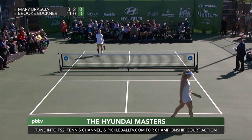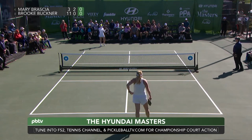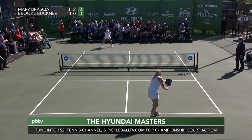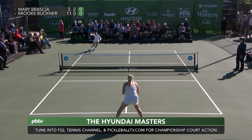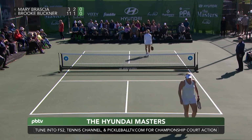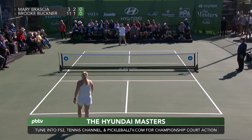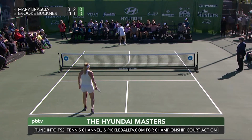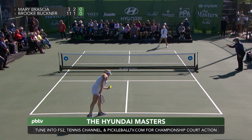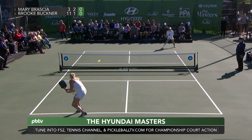And what a shot there from Brooke Buckner. That's the second time this game we've seen her hit that winner from the backhand. Just gets it down the line, barely gets a paddle on it, but gets so much power. What a shot there. Mary's returning to the wrong place there. You can't go at the body, and you can't go to the forehand close to the right hip. I think Mary's got to pick on those two targets. Backhand or angle to the forehand and make Brooke move to hit that passing shot.